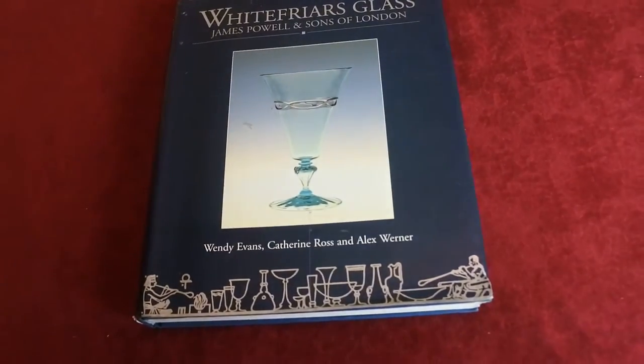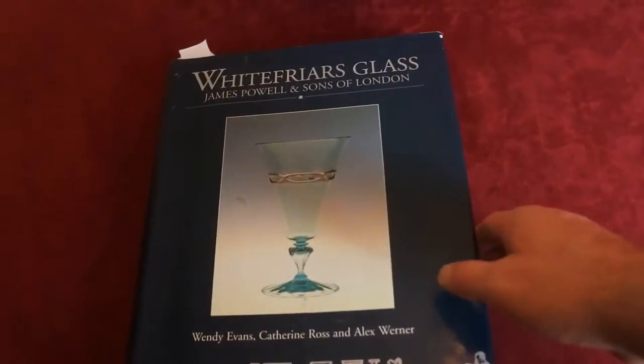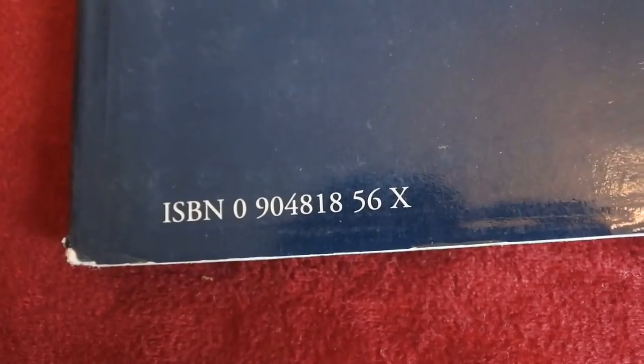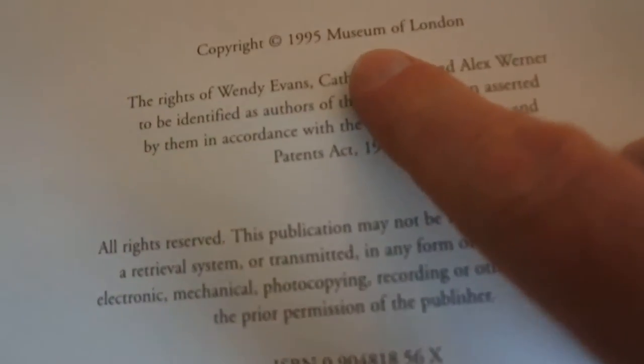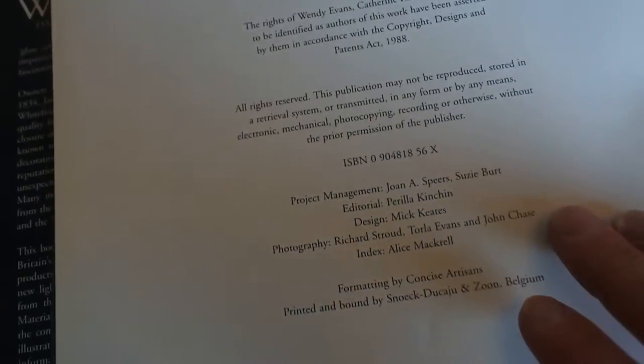Okay, I'm going to start with this book now, and this is a seriously comprehensive book. It has the full history, and I mean down to the last everything. Here's the ISBN, there you go. Go to the index page. Now this page was done by the Museum of London. This book was produced either in connection with the Museum of London or by the Museum of London.